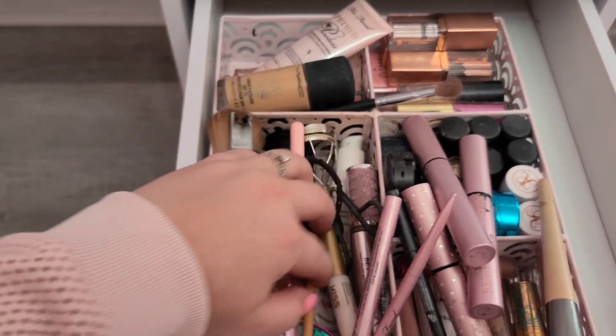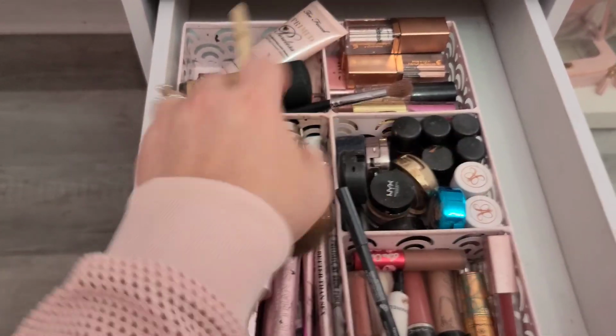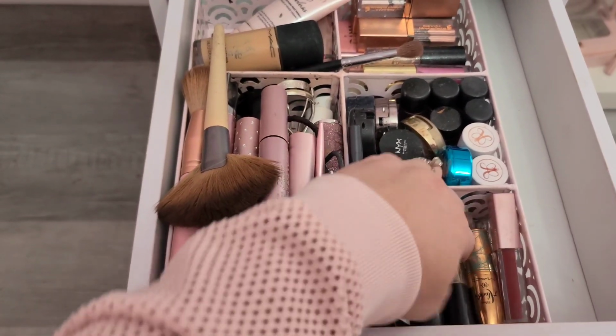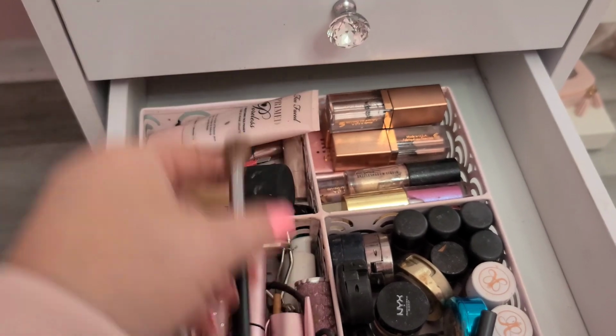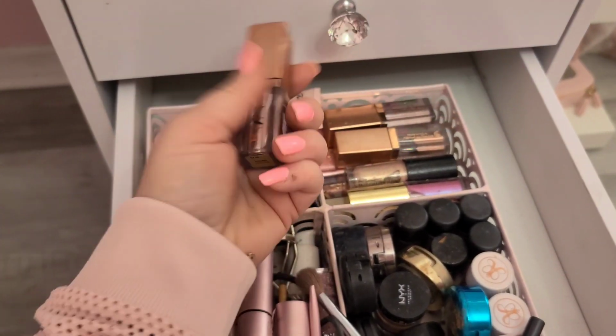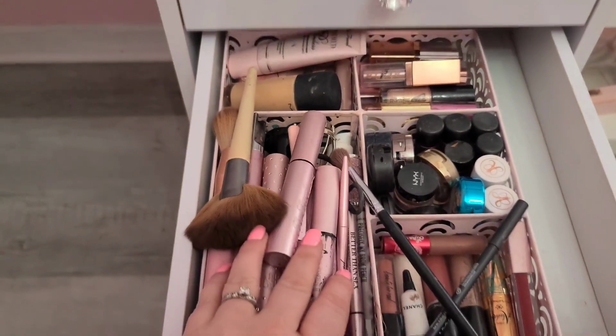And then we've got a couple primers, some lash glue, and some lipsticks. And then over here, just some Stila, the old school Stila glitter eyeshadows.